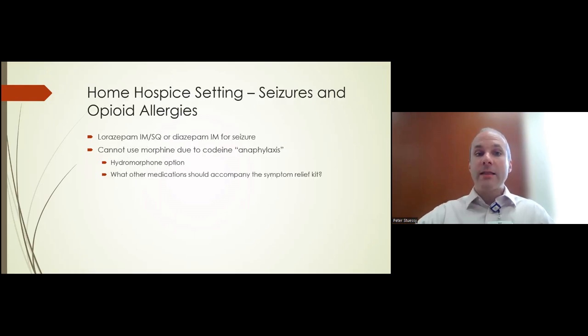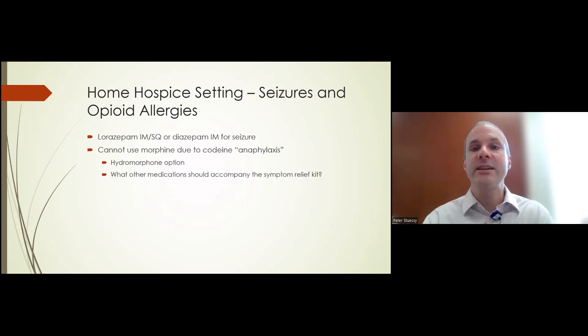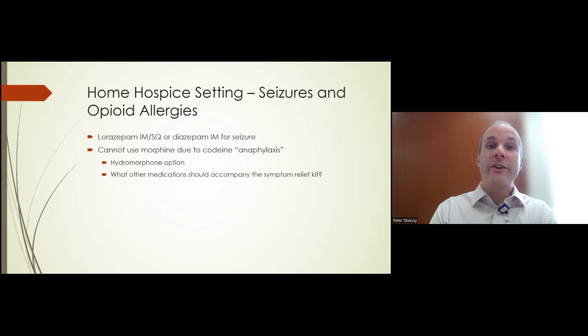All right, and then the last slide that I had was on the home hospice setting. Question on a patient without intravenous access and suffering from seizures in the home hospice setting. What are the first options there? And what are options for opioid allergies? And I have to be honest, one of the questions I really couldn't answer, so I just thought I'd throw it out there to the group here as well. This is not a setting I've treated a lot of patients in over my career, so it's not one that I am an expert in at all.